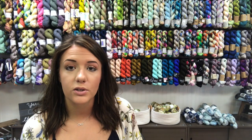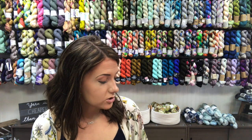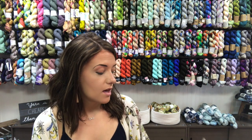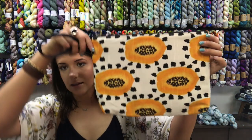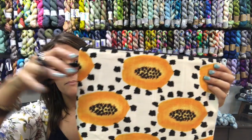And then we got in an order from Attenti Bags. So Attenti Bags, if you're not familiar, Attenti is a company in the California area that handcrafts really gorgeous, not just yarn and knitting bags, but purses, clutches, tote bags, small luggage pieces, just gorgeous handcrafted bags and such. So we have a wide variety. Not all of them would necessarily be specifically for knitting, but they might just be an amazing accessory bag for you. So this is the papaya pouch.